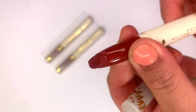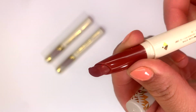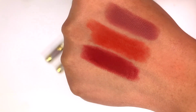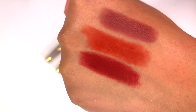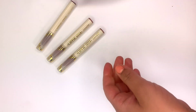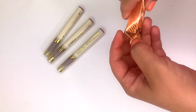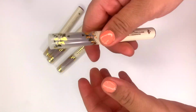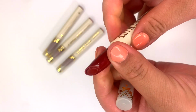The next one is called Verde Valley. And Verde Valley, just looking at the color, it looks like a brick red, and I've been really looking for a brick red color, and I think I just found it. Yeah, so that's that color right there. That's beautiful. I definitely do like that, and now that I swatched it, obviously I'm going to keep it.